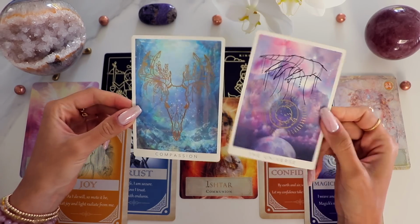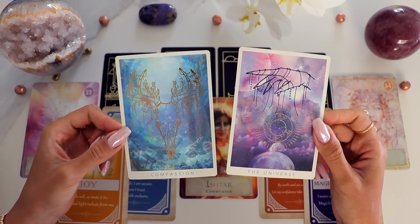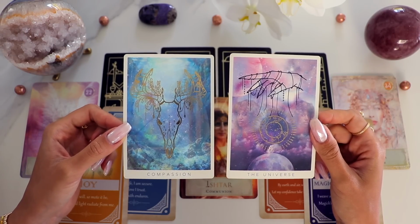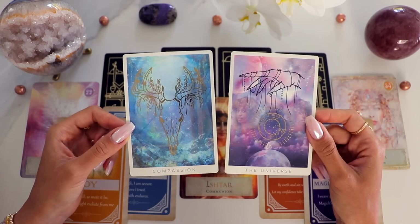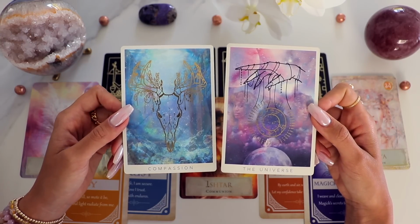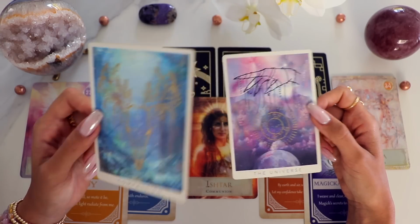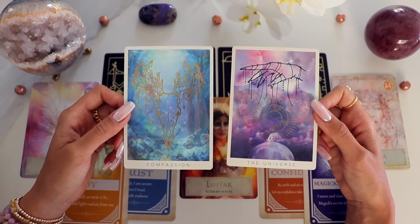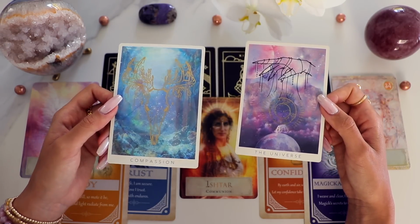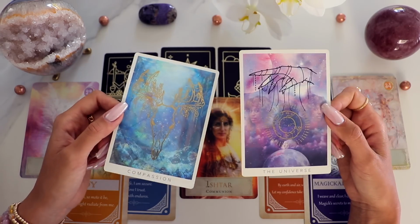Compassion and the universe. You have a beautiful ability to be compassionate for everybody. You also have the ability to love everybody. I think that you are one of those people that genuinely sees goodness in everybody. You have that ability, and some people might feel like that's fake of you. Some people might feel like, I don't know how you see love in everybody, but you genuinely do. You could genuinely look at anybody and be like, oh, I have so much compassion and love for them, even if you've never talked to them before. I feel like you're genuinely just that type of person.